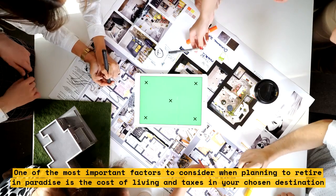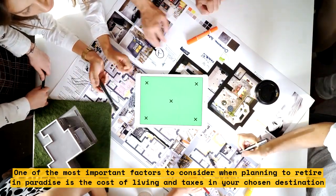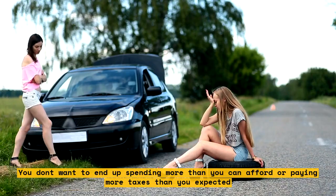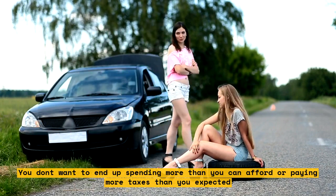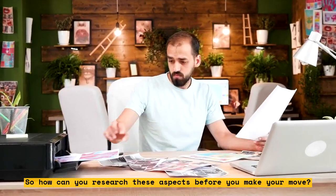One of the most important factors to consider when planning to retire in paradise is the cost of living and taxes in your chosen destination. You don't want to end up spending more than you can afford or paying more taxes than you expected. So how can you research these aspects before you make your move?